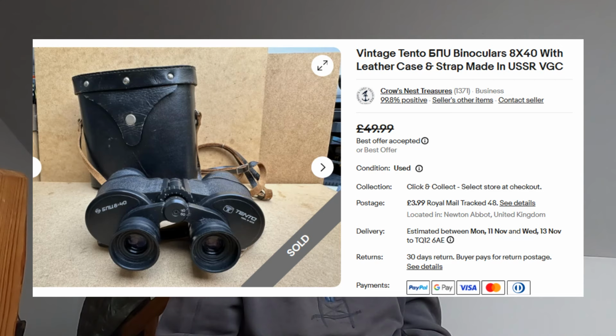Super happy. Sold some binoculars. I do like picking up binoculars, but they do tend to take a while to sell. So these are actually some vintage Russian binoculars called Tento, and then some Russian letters. I don't even know how to pronounce that. 8x40s with a leather case and the strap. Made in USSR. Paid a tenner. They've gone to £41.49 plus postage.